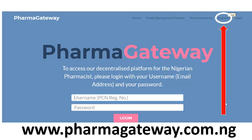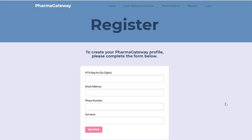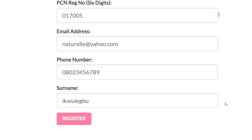Once you click on that button, it takes you here, and you are required just to fill these 4 boxes. Put in your PCN registration number, the 6-digit number that starts with 0, your email address, your phone number, and your surname, and then you click Register. Now this is an example of someone who has filled the boxes.